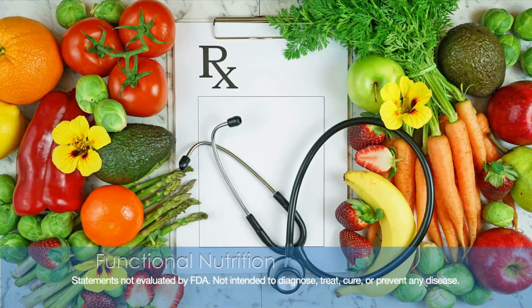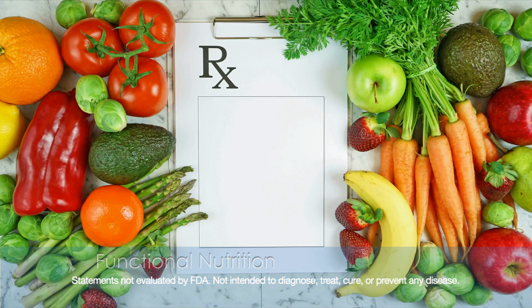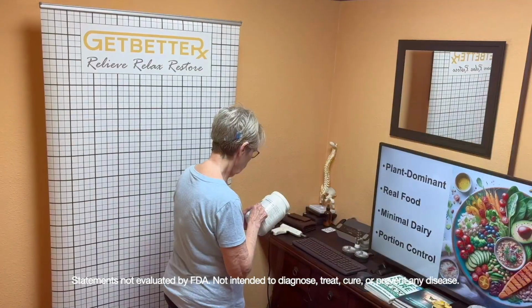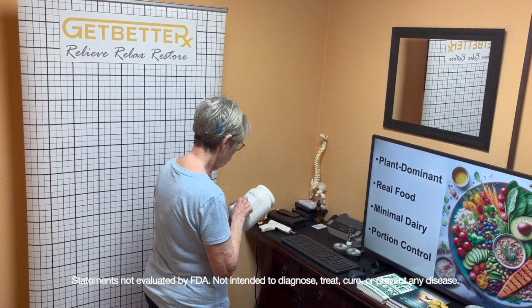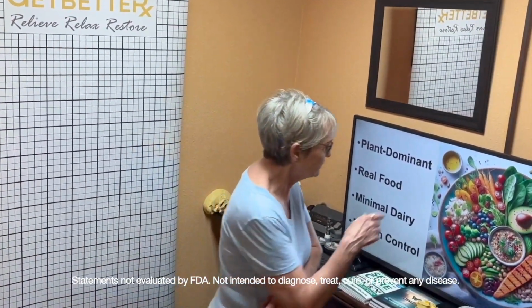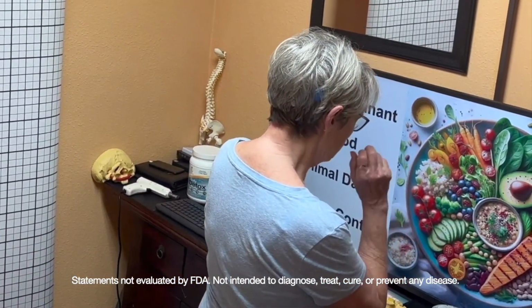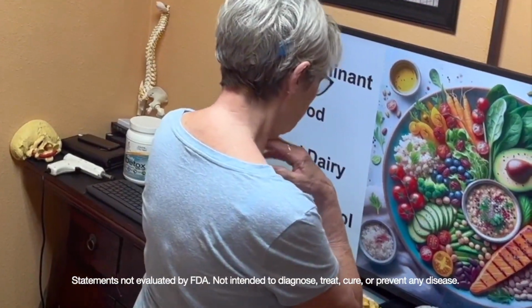Functional nutrition. Nutrition is key to healing and overall wellness. We believe food is both medicine and the most abused drug out there. Personalized diets, along with high-quality supplements, can support your body's natural healing processes.